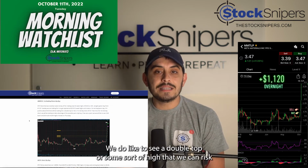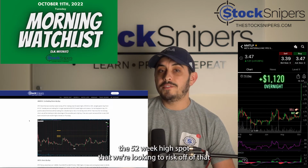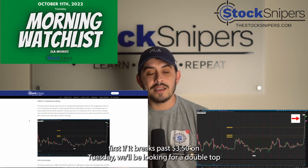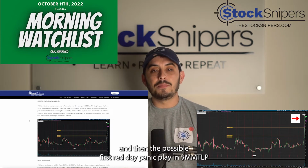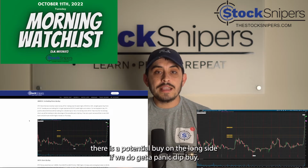We do like to see a double top or some sort of high that we can risk off of. 350s is a 52-week high spot that we're looking to risk off of at first. If it breaks past 350s on Tuesday, we'll be looking for a double top and then the possible first red day panic play in MMTLP.